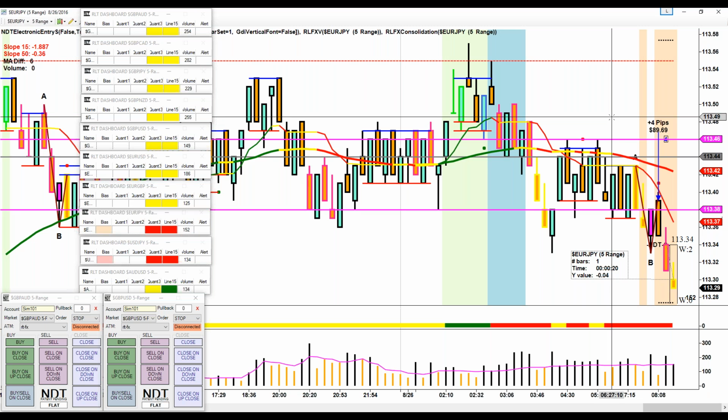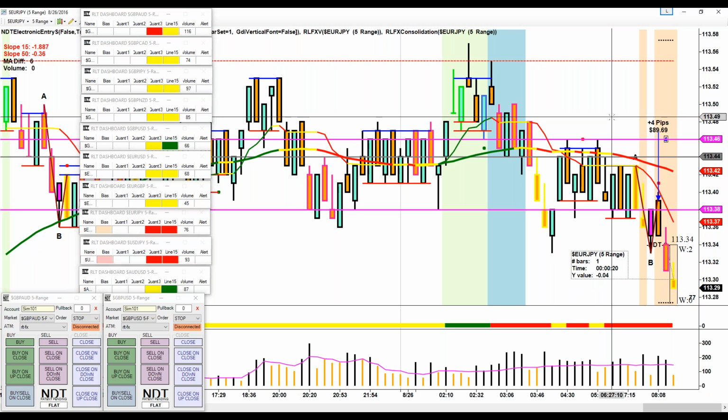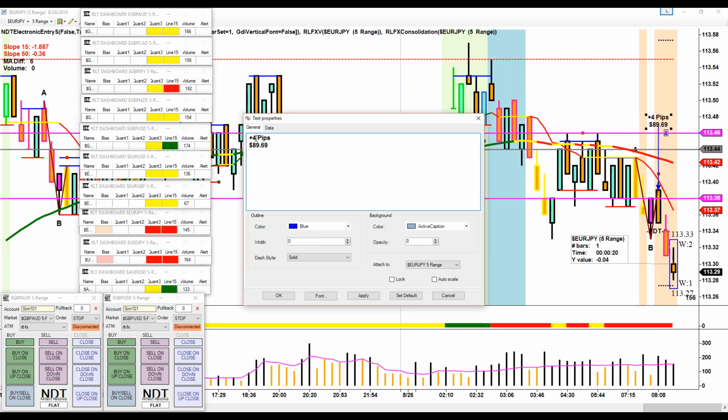Now the market's moving lower. We played it conservative. Would have gotten another pip. Just push two pips lower. I mean, we're just going to scale it for our own purposes, but it doesn't change the profit on the trade.